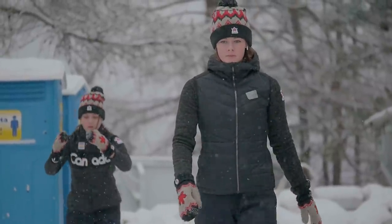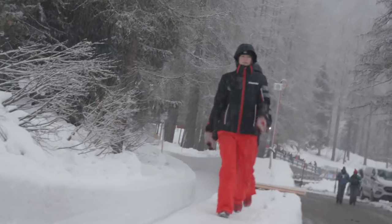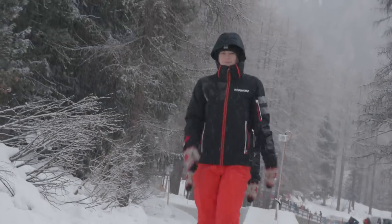Today's competition day. We're trying to make everything kind of similar to training, but I think Natalie and I are both feeling really good. We had solid training here all week. We're feeling pretty confident going into this race.